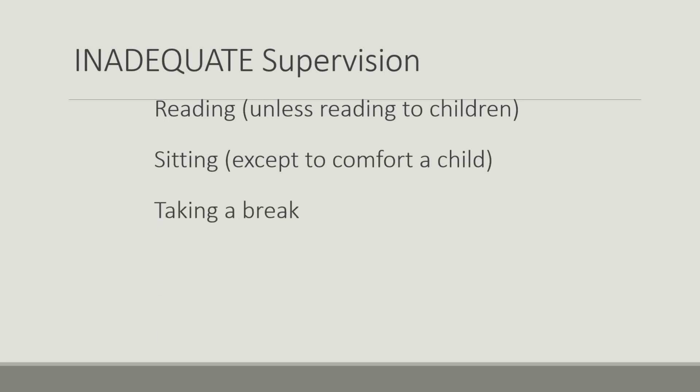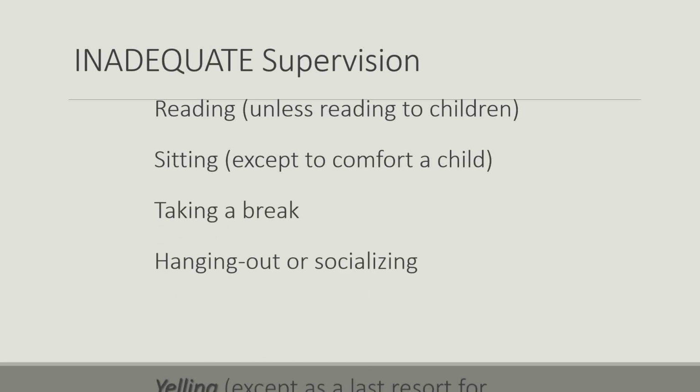Playground time or gross motor time is not the time for supervisors to be taking a break. It's not a time to hang out or socialize. And it's not a time for yelling. We shouldn't see yelling on a playground except as a last resort for injury prevention. So you are too far away to reach this child and you see something that they're doing that's not safe, that should be the only time you yell. Stop, Johnny, you're going to slide. Not as a, get down, don't do that, stop this. That is not active supervision.